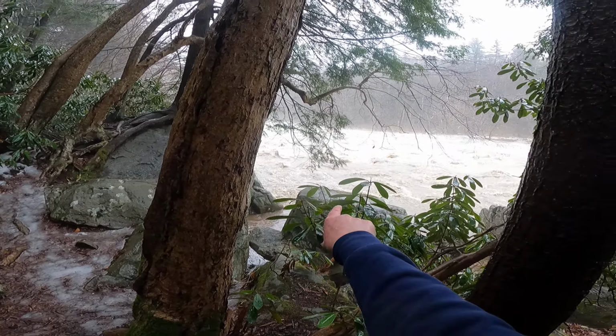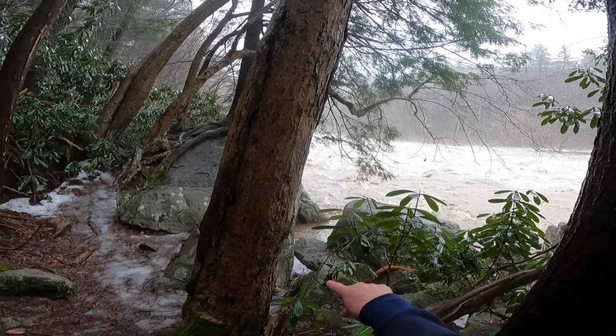Between two rocks, water's all the way up here. Here's the alternative trail, which will take more bushwhacking to make it into a decent trail to stay closer to the river between here and Cucumber Falls. The high trail is for the tourists.